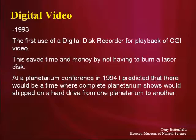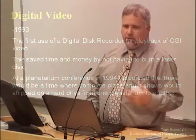Right about that time, digital video was becoming more commonplace, and the first use of a digital disc recorder was introduced, and that is the concept that everybody knows of today as TiVoing, the idea of recording a video sequence onto a hard drive and having it play back. That was a big breakthrough in the sense that you didn't have to print to a single frame recording VCR, and if you wanted to make edits, just like typing a paper, you would just cut and paste.